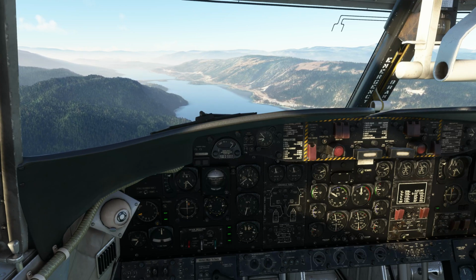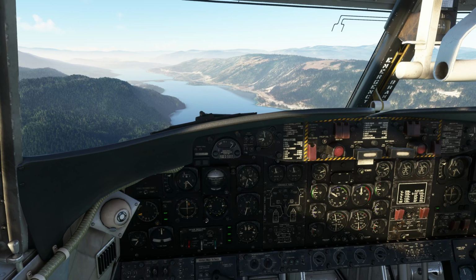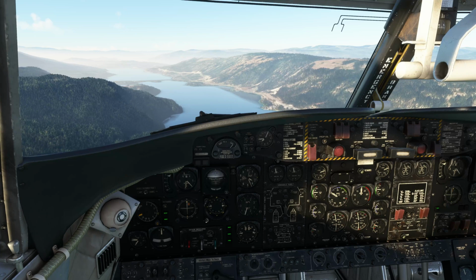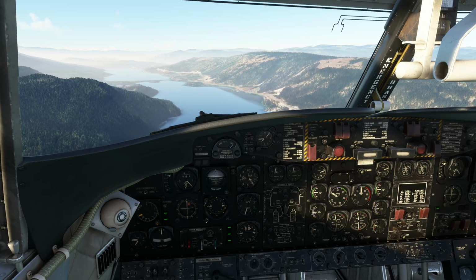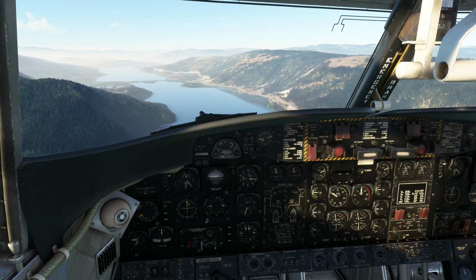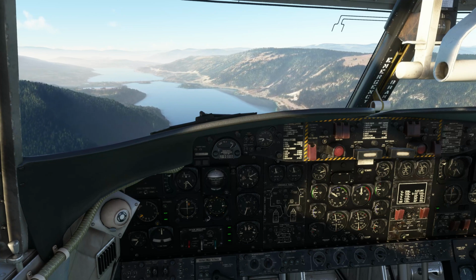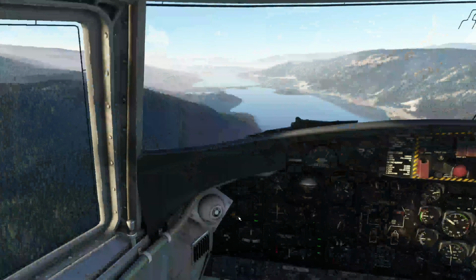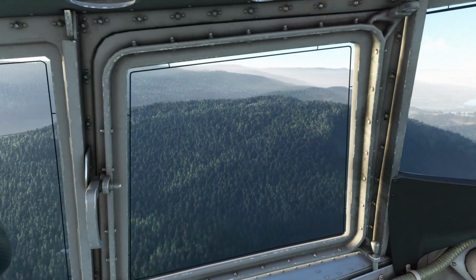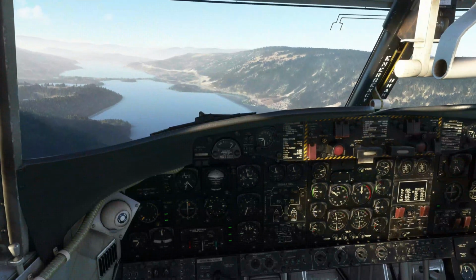Runway heading out here is 159, so I'm just going to turn the heading indicator to about 159 just as a reference. Somewhere about there. Very nice with the trees. Again, we're going to turn, follow the lake.